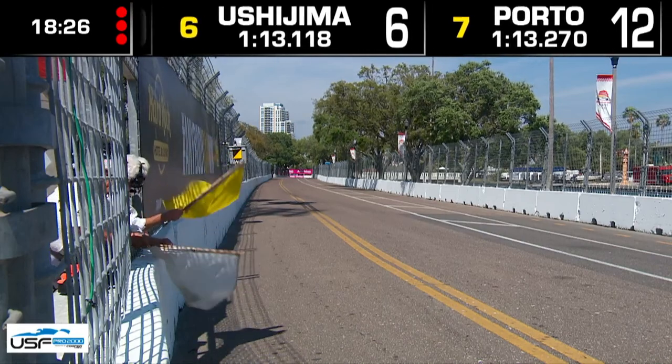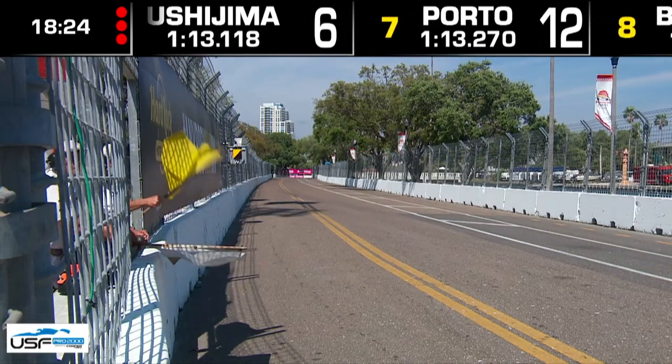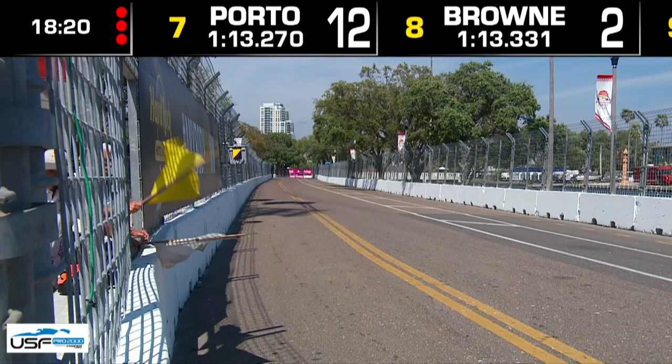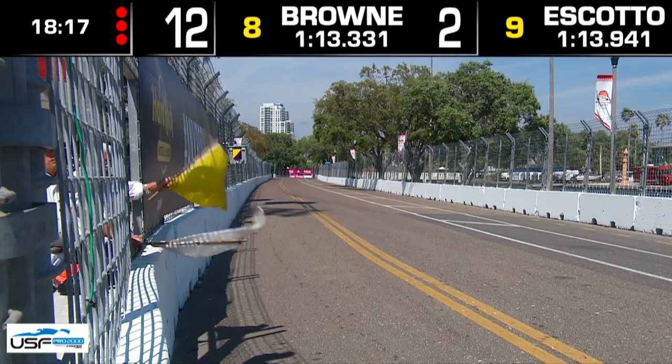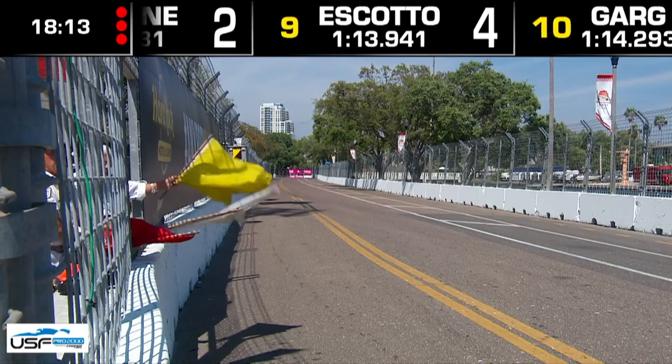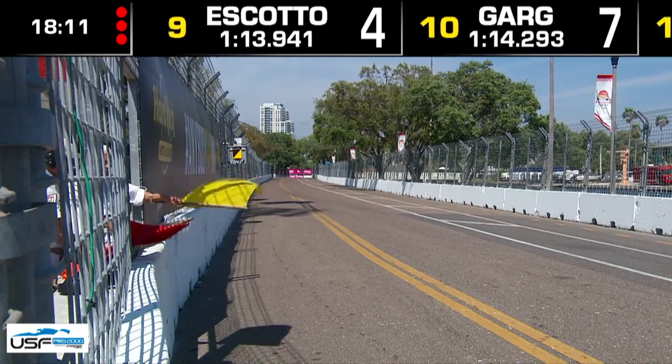There you go, leading up towards corner number 10. It looks like they actually do have a car on the back of one of the tow vehicles, and they are moving it out of the way right now. We can't really get a good look at the damage, but it'll come behind us momentarily, and we'll get a better look at it.